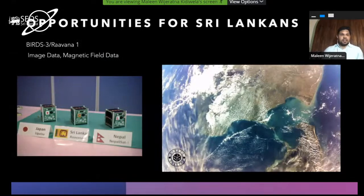So, opportunity for Sri Lankans. Again, BIRDS-3, which is Raavana-1, is a CubeSat. It's part of the three different CubeSats that were sent, one from Japan, Sri Lanka, and Nepal. And yes, we sent this nice CubeSat out into space. It was testing four different things. I mean, it's a big step for Sri Lanka.